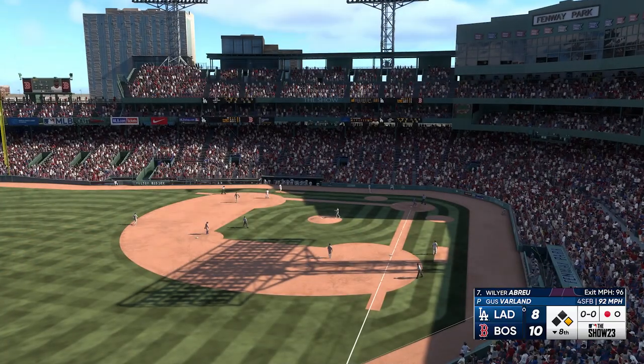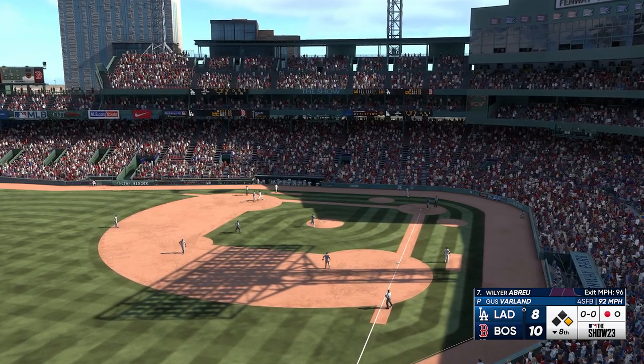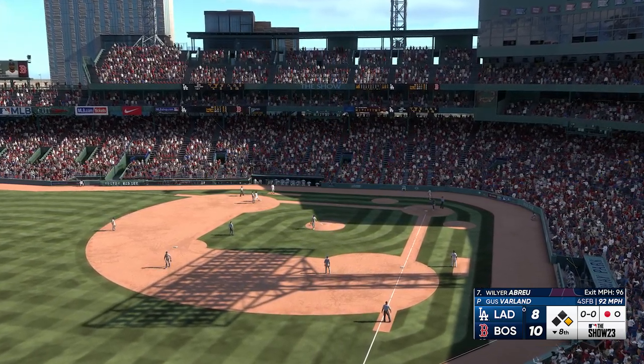Having himself a really nice game at the plate. Good extension on that swing. Took the pitch on the outside part of the plate and drove it up the middle. He let it travel just enough.